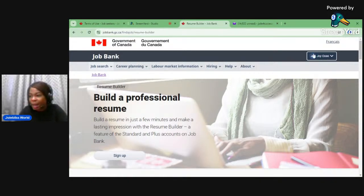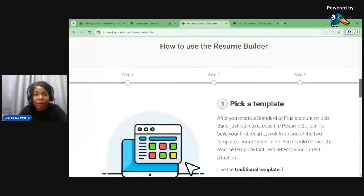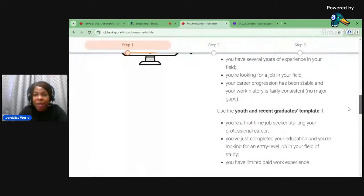If you want to know if you have created your account, if you come to this sign up place, you will no longer see sign up, but you will see Joel SAS because I've signed up already. So the next thing I'll be doing is to pick a template.